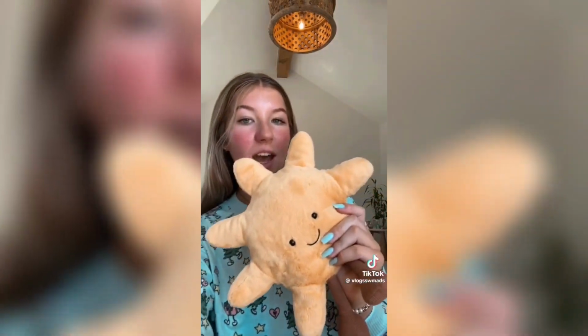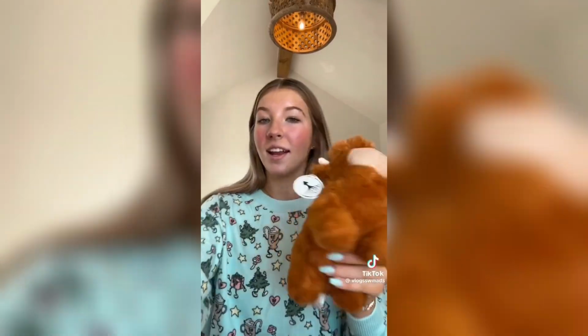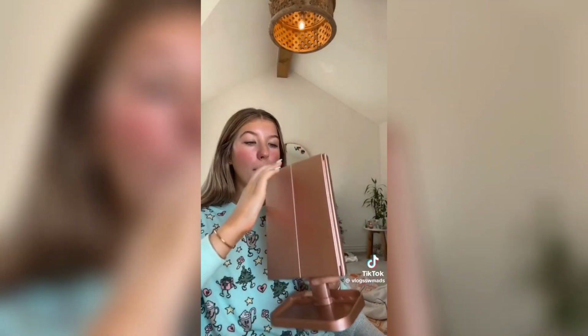I got two stuffed animals, this little sun jelly cat. Is he not just the cutest thing ever? And I got this little Highland cow. Next thing I got is a makeup mirror. Oh my gosh, is this not the best thing ever?